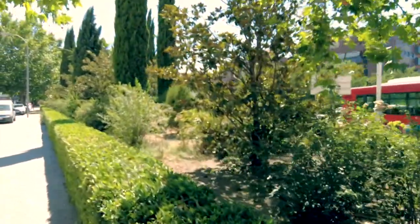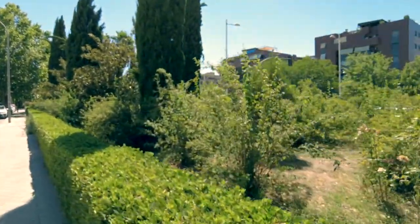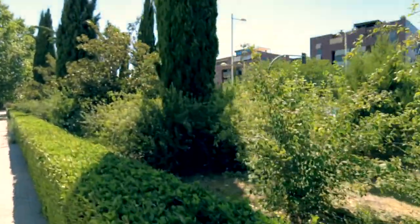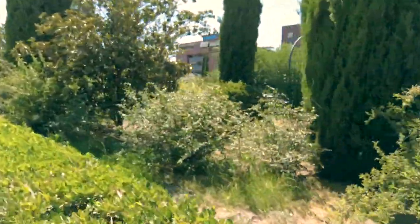I'm going to do a quick walk around the perimeter. I'll be quiet just so you can take in the sounds and everything. But let me know what you think. Do you think this is a good option for a stealth camp?